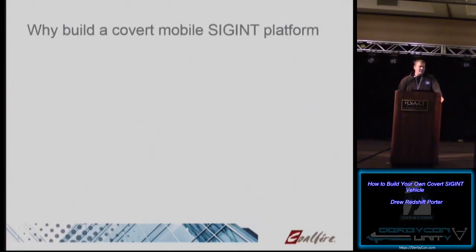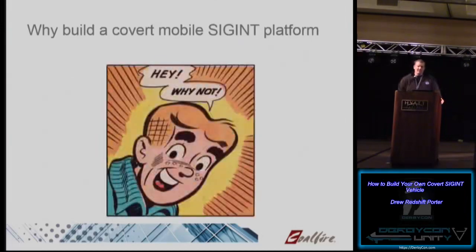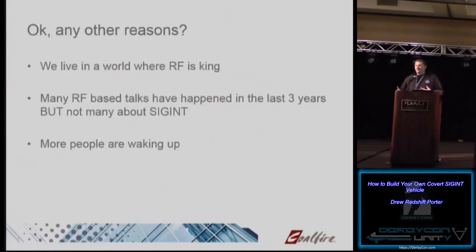Why build a covert mobile SIGINT platform at all? My initial response to this question is, why the hell not? It's a whole bunch of fun. I like playing with RF things. I'm sure some of you like playing with RF things. If you don't, you might be at the wrong talk. But that's all right. Other reasons why I wanted to do this: we live in a world where we get bombarded with RF all the time.